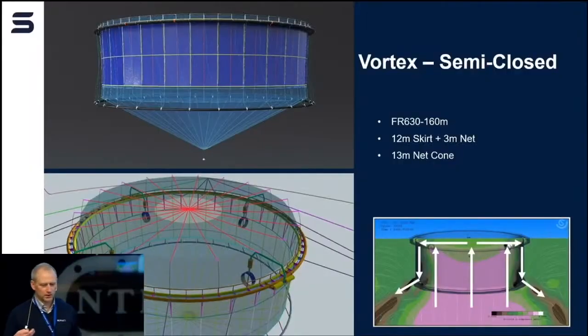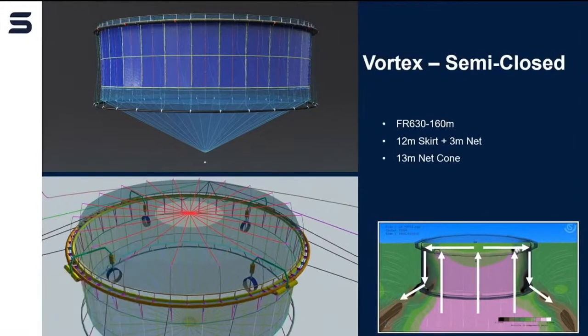This, I just want to end with this one, because this is also interesting. This is a new cage that we have developed, a semi-closed cage, where you actually bring, with thrusters, you rotate the water, and then you bring fresh water up in the center of the cage, and then out on the edges on the cage, and out again, as we see on the arrows here.